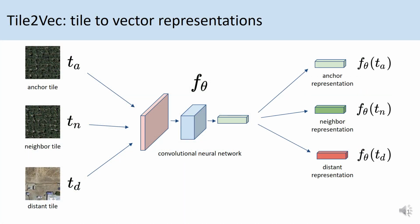Given these three sample tiles, the idea is that because the anchor and the neighbor tile are close to each other geographically or spatially, they are more likely to have a similar meaning than the anchor and the distant tile. And so we can use these triplets to train a convolutional neural network that will try to map patches, images, to vector representations, to embeddings that are more semantically meaningful. And the way we can do it is by taking advantage of this intuition that the embedding of the anchor and the neighbor tile should be closer to each other than the embedding of the anchor and the distant tile. So we can optimize the weights of the convolutional neural network to achieve this objective as well as we can.